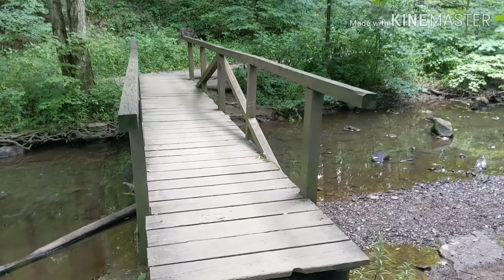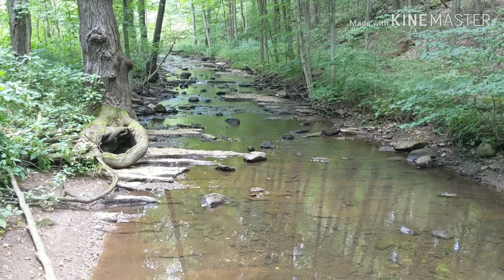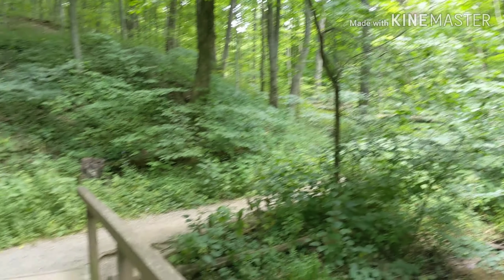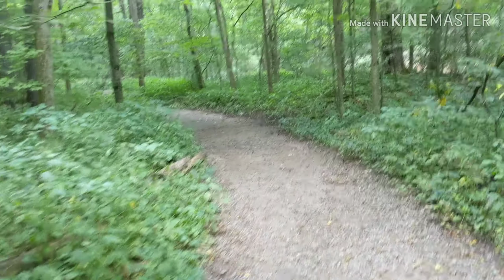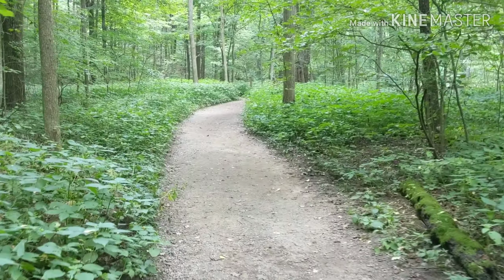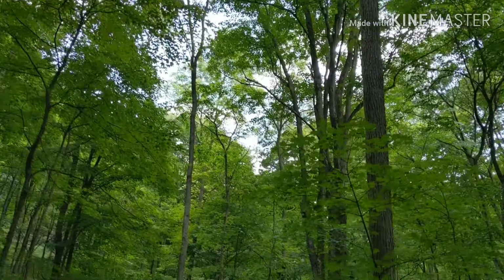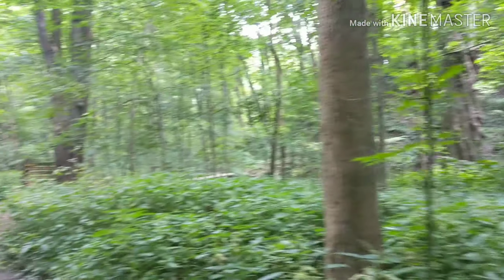This is the Hell's Hollow Trail. This is in McConnell's Mill State Park in Pennsylvania. So far, very easy trail, very flat. You're in the middle of the woods, so there's like no sun in through here at all.